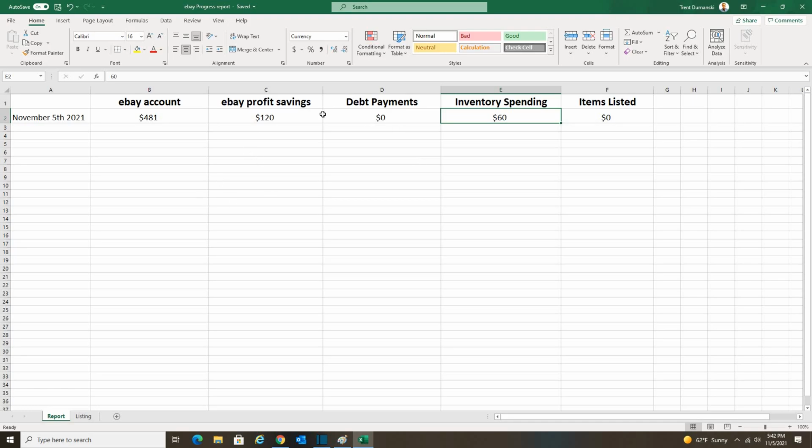So then I went ahead and started a certificate account in my bank account, and I just went ahead and threw $120 in there from my eBay money. So this is the profit I'm going to skim off and put in a savings account and start saving. Right now it's not going to be a lot because debt is where the majority of my profits are going to be going, because we do have a lot of debt we've got to clear up. So anytime I make a payment from my eBay profits that goes towards debt, I'm going to record it here.